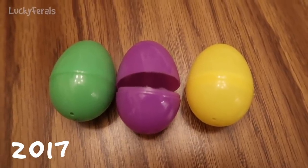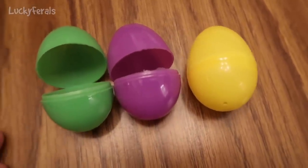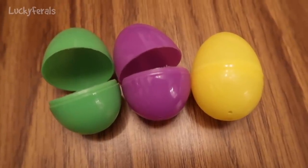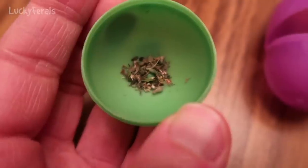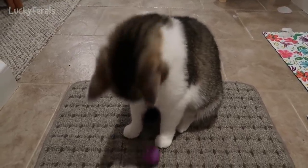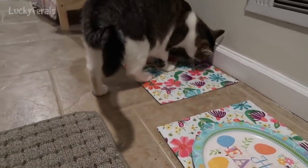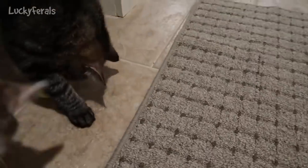Okay, so now to celebrate Easter, I have these three plastic surprise eggs, and they each have little holes on the end. So I thought what I would do is put some catnip in these and give them to the cats to play with and see if they like them. So I'm not putting that much in each one. I'm only putting a little pinch. Stella, you want a surprise egg? Simba! Simba, here! There's your egg.